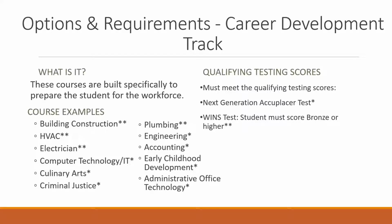The other track we offer that makes TCL so unique is our career development track. These courses are built specifically to prepare the students for the workforce, and some course examples include our building construction certificate, our HVAC electrician, our brand new culinary arts and hospitality management division. You can obtain 3 different certificates in there, including baking and pastry. And then of course we have some technology, computer technology and IT certificates. Your options are limitless here.